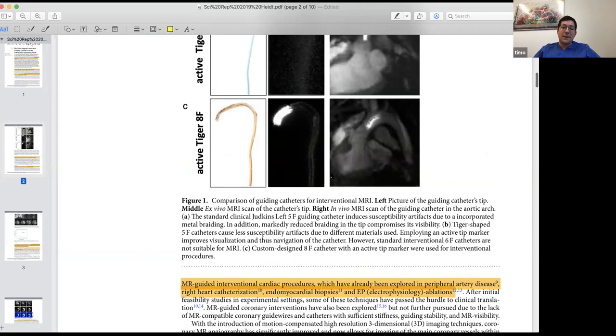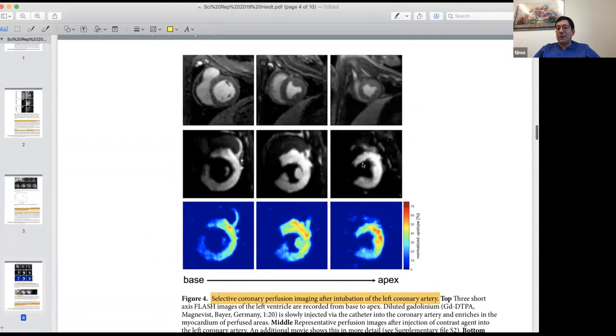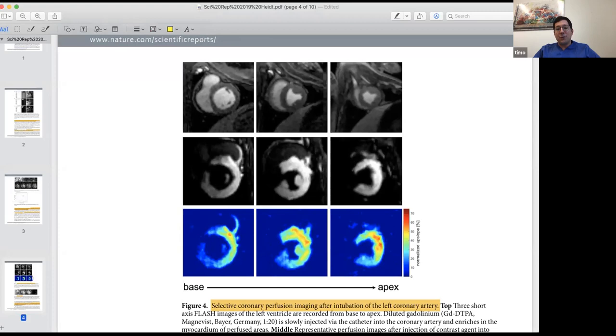But once having the catheter in place, you can do different things. You can inject diluted gadolinium contrast agent and show selective coronary perfusion, as was done here. These are short axis slices of the left ventricle, and we injected gadolinium contrast agent in a 1 to 20 dilution into the left coronary artery, and you could track the perfused area. And of course, you can do investigations such as registering the upslope of your contrast flowing into the left vessel, as is also done for stress perfusion imaging.